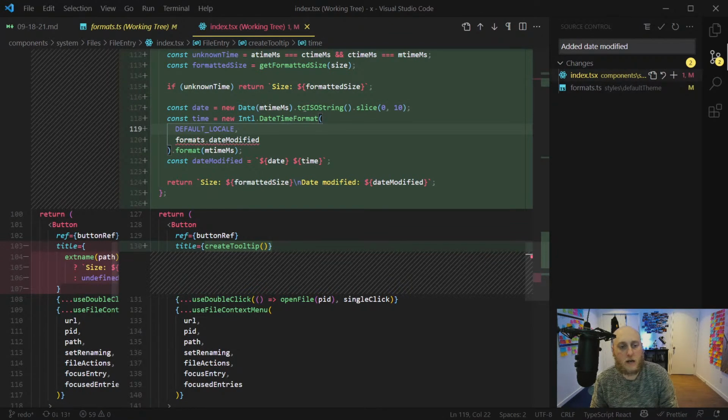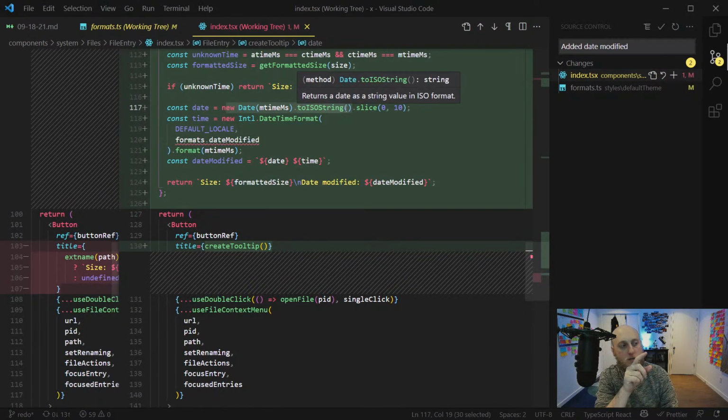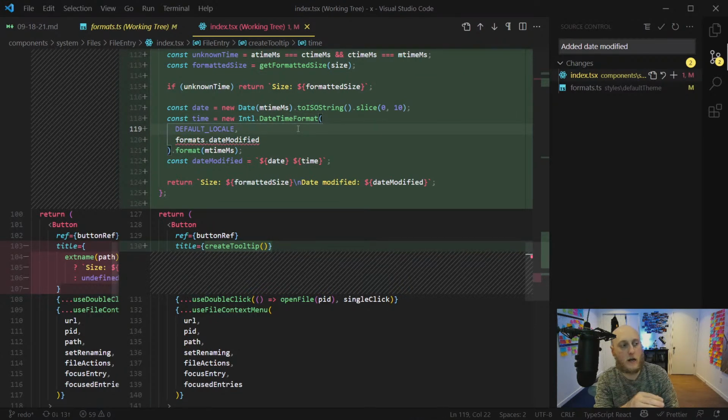So the date I get from doing a toISOString, because when you do the toISOString command, you get something like 2021-09-18, versus the international date format, where it would be like 9/18/2021, whatever year it is. So this is the way that I prefer to do it.